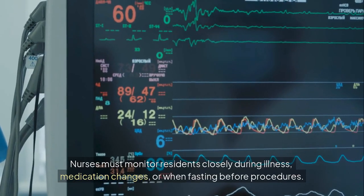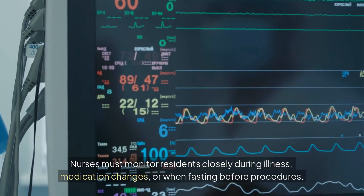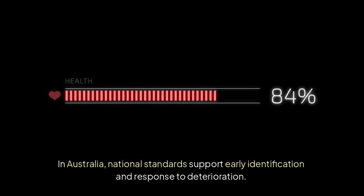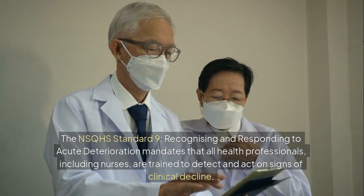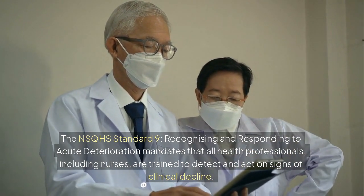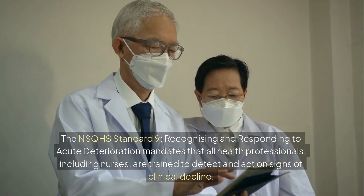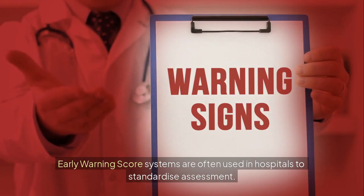Nurses must monitor residents closely during illness, medication changes, or when fasting before procedures. In Australia, national standards support early identification and response to deterioration. The NSQHS Standard 8, recognizing and responding to acute deterioration, mandates that all health professionals, including nurses, are trained to detect and act on signs of clinical decline. Early warning score systems are often used in hospitals to standardize assessment.